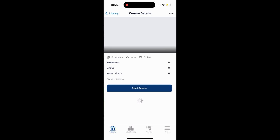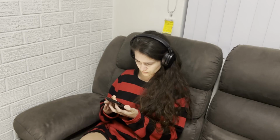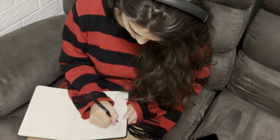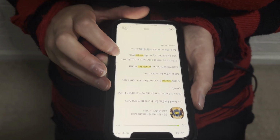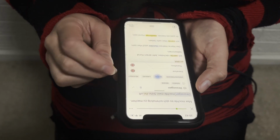As a beginner in German, I will select a mini story from LingQ's database. I will listen to the content once and just try to either follow the plot, or if that's too difficult, I try to listen out and identify any words that I do recognize. Then I either go through the lesson in my own time, or I read it and listen to it at the same time whilst tapping on the words that I don't know.